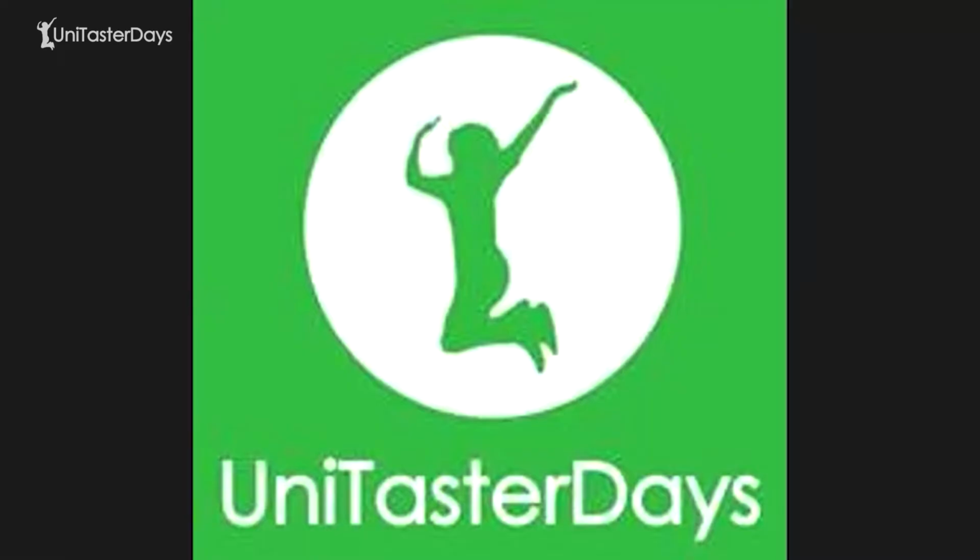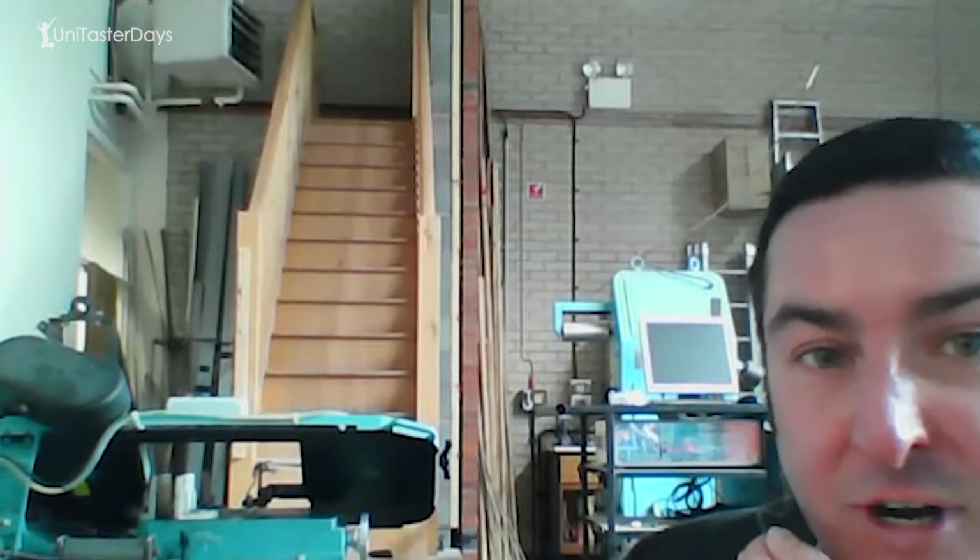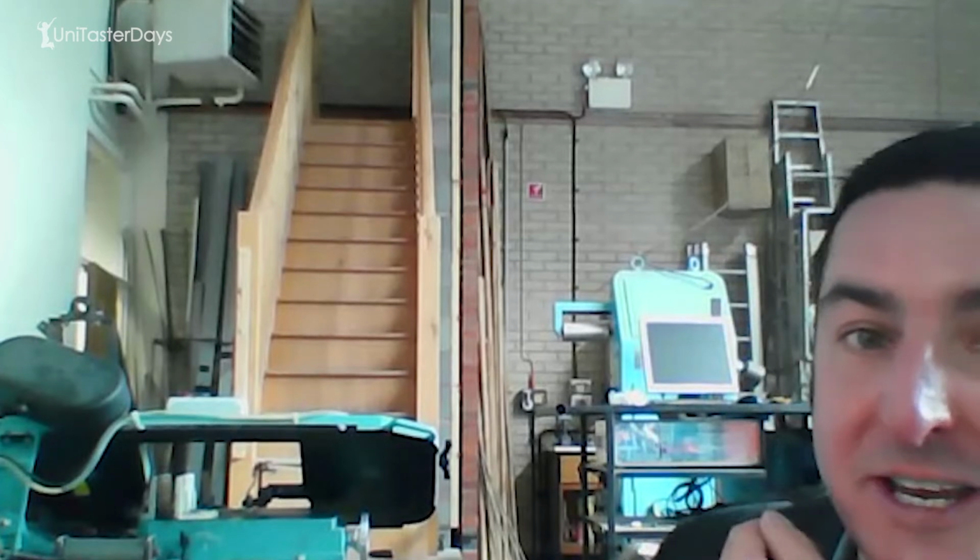Behind me now is a full cutaway of a house. So it's a section of a house. And we bring the students down to see this and see how the construction within a domestic environment takes place.